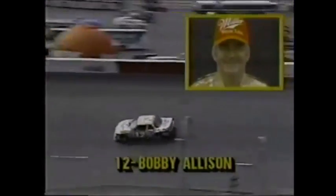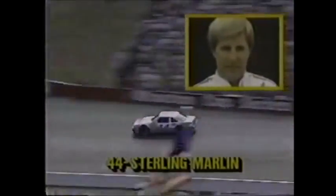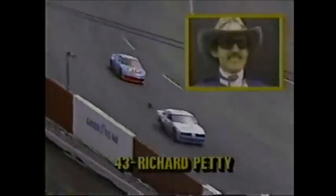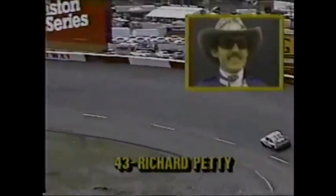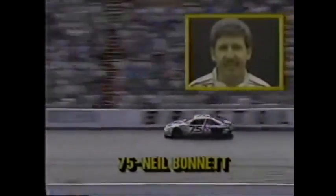The number 44 car, driven by Sterling Marlin, is shown as 4 laps down in the 12th position. Sterling had a couple of unscheduled pit stops. We saw a blistered tire that came off of his car a little bit earlier. And the next car in line is Richard Petty, the 7-time Winston Cup champion. He's 1 lap down, now currently shown in 9th position. The number 75 car of Neil Bonnet has been struggling all afternoon. He is 13th, 5 laps to the rear.